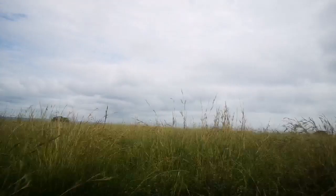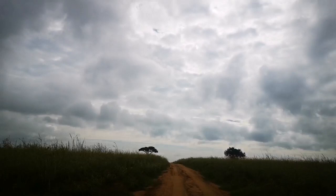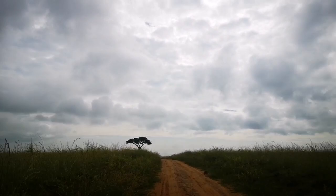The climate and weather in this park changes from time to time, so while you drive by, you will have this experience as well, which is very cool. So just enjoy it as it comes.